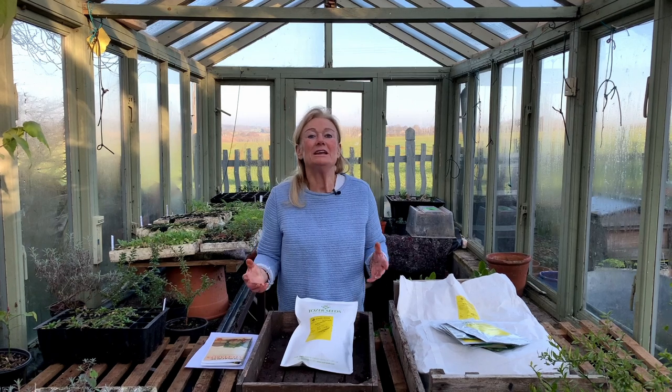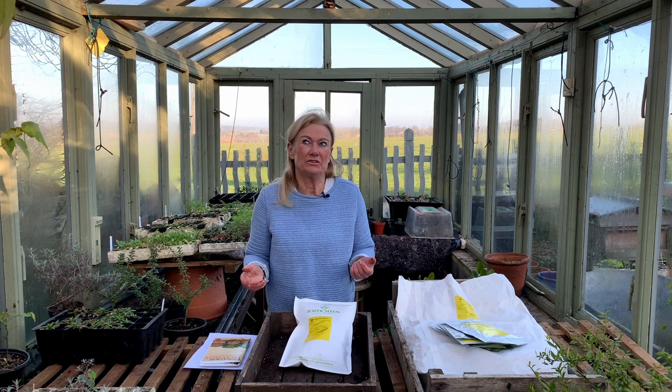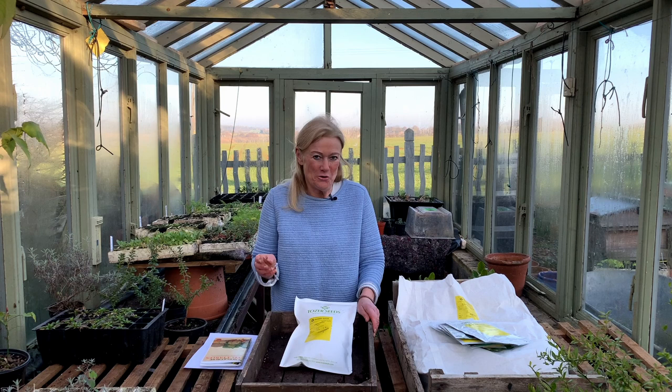It's a really busy time of year now. We're all hastily starting to sow our vegetable seeds. Now, when I started studying my horticultural degree at Reading University some 50 years ago, it was much easier to choose what varieties to grow.